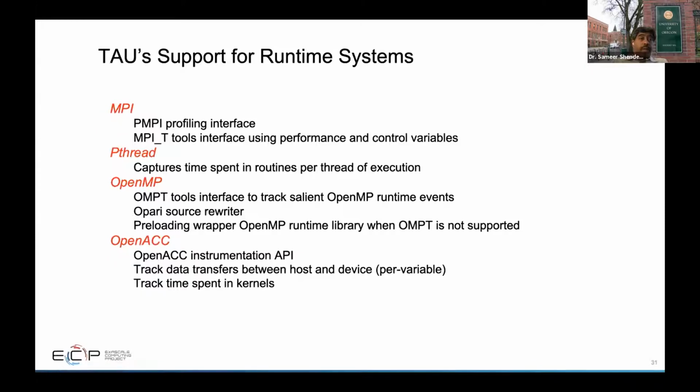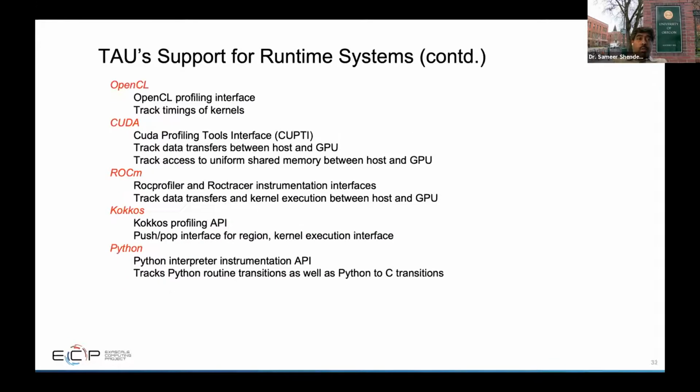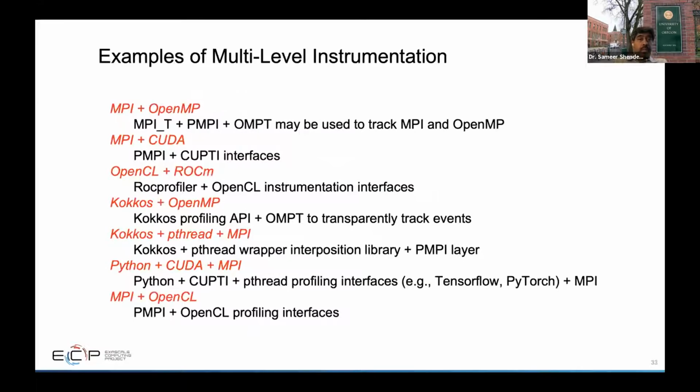TAU has support for many different runtimes. We have support for MPI with both PMPI and MPI-T, pthread, OpenMP, OpenACC, OpenCL, CUDA, ROCm, Kokkos, and even Python. And you can mix and match these runtimes, such as you have Kokkos with pthread backend with MPI library, or Python with CUDA and MPI for launching TensorFlow or PyTorch with MPI.